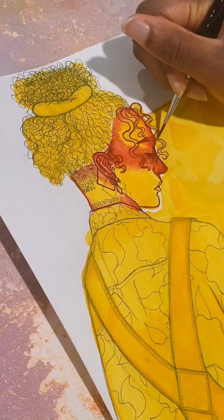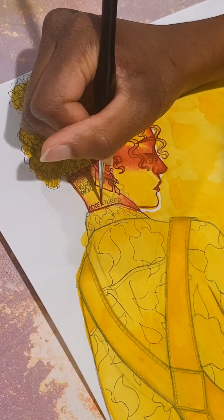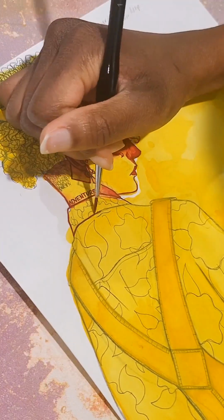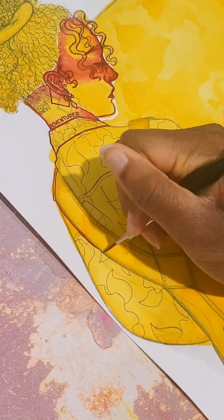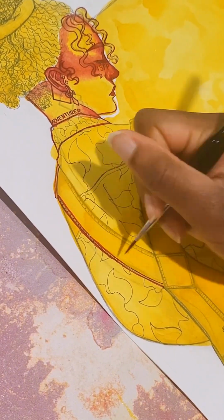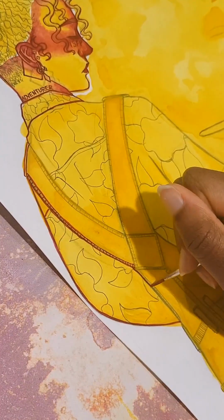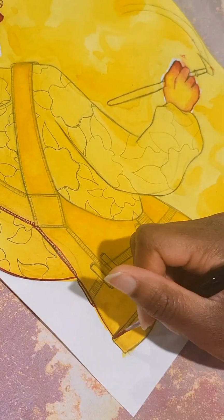Anywho, what I'm doing here is I am simply retracing my pencil lines with my brush with the red paint, and I like how this makes the sketch stand out more. For this piece, the color combo I chose is red and yellow, as you can see. Yellow being the main color and red the supporting color. And well, for this MBTI series that I've been up to, I've been using the main color to do the line work, but I felt like using yellow to retrace the pencil lines here wouldn't stand out as much, so I switched gears and used the red instead.